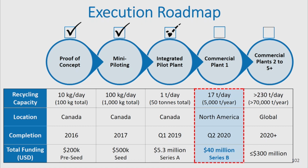And I think the core message here as well is the global DNA. We have a vision here that this is needed for this space. To contextualize some of the numbers here, perhaps in terms that may be understood better, 5,000 tons per year is 1 gigawatt hour.